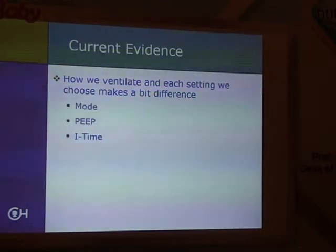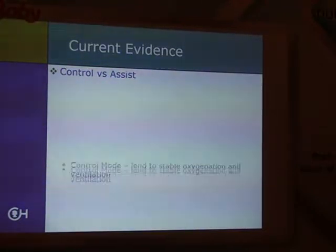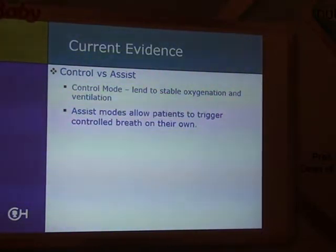So how can we ventilate in each setting that we choose and how they're very different? There's a lot of things that we can do by choosing mode, peak levels, and I times. These are the three, to me, that are the main that we really need to keep in mind. So when using assist control versus control ventilation, your control mode leads to more stable oxygenation and ventilation. Your assist modes are going to allow your patient to trigger and control the dynamics of their own breath. Each one causes better work of breathing, better synchrony. The other one causes more stability. We need to find a way to really combine those together.